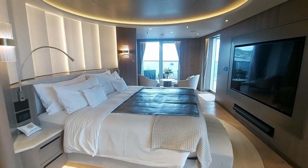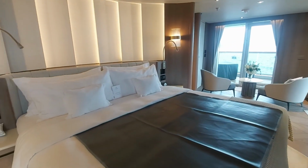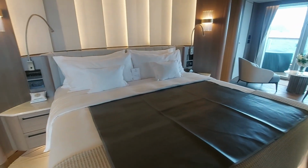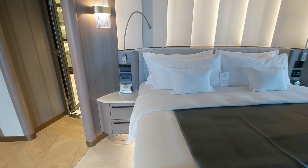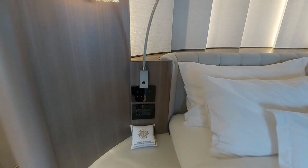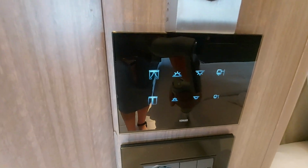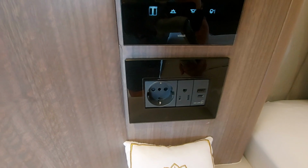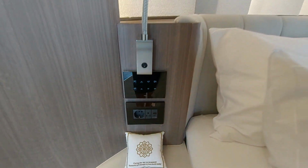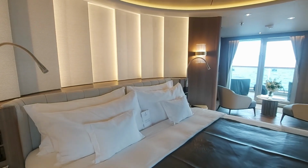I love this bed. Is this a king size? Yes. And we have the Serene Sleep Collection. And again, there's lots of controls on either side of the bed. So I'll just show you here that you can control the lights, you can control the curtains, and then of course you can charge your phone. And it's just beautiful. And we have those controls on either side.